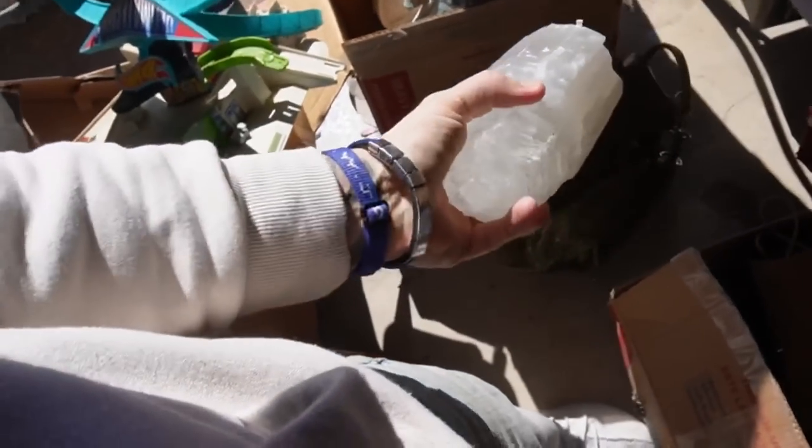Look, another wood turtle. We're definitely going to find... oh my gosh, that's a crystal. That's like an actual crystal. Look, oh, wow. That key looks like the key to the Fortress of Solitude. It's from Krypton.